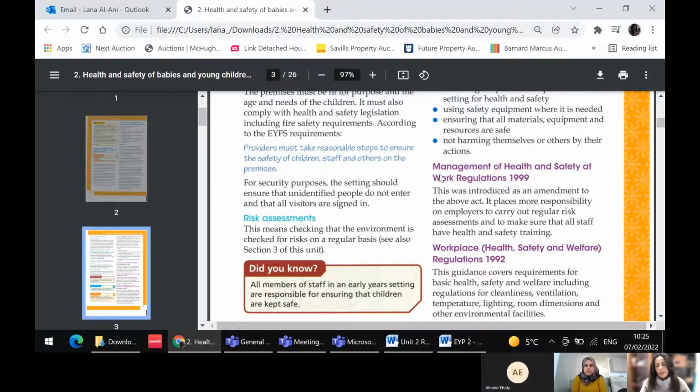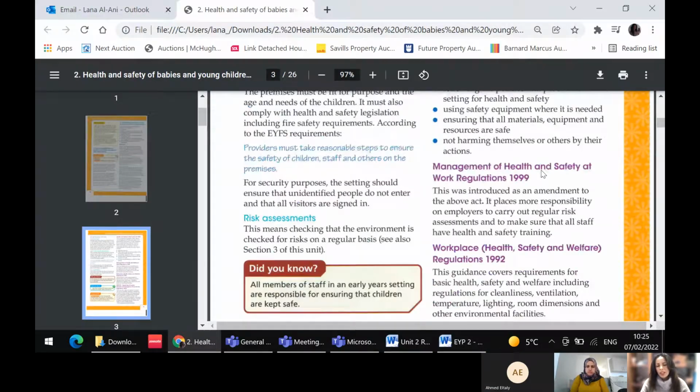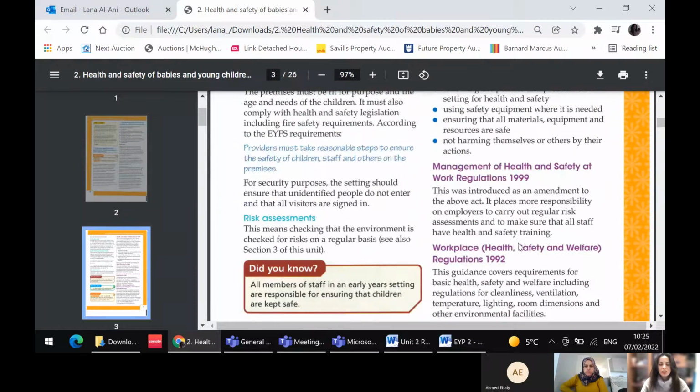And now the third one, which is management of health and safety. This is all for the first point, which is health and safety. We haven't reached security yet. The third one is Management of Health and Safety at Work Regulations 1999. The ones in red, you need to write as they are, because it is regulation. We can't change the name of the regulation, okay?